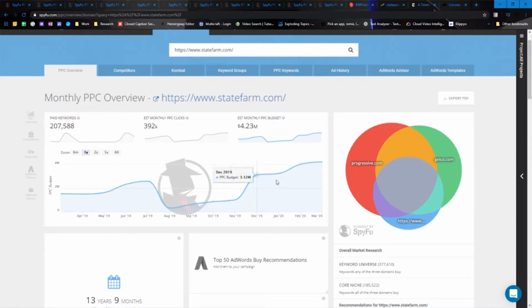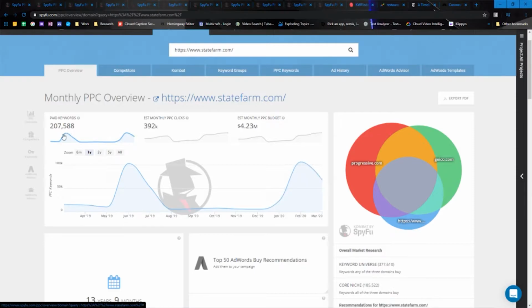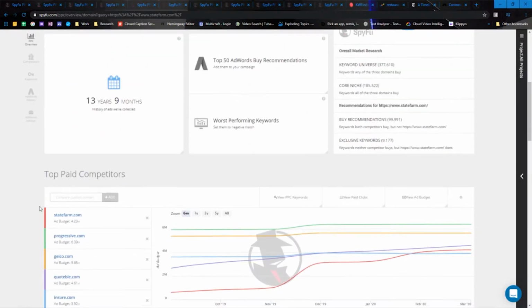And so we can see this graph. We can see how their campaigns have been going. And these guys are actually the outliers here. These are the ones who have actually started spending more money. They're up about $1 million a month since the beginning of the year. But what's been interesting, and this is really what stood out for me, well, let's do this first.